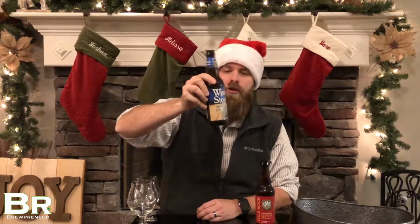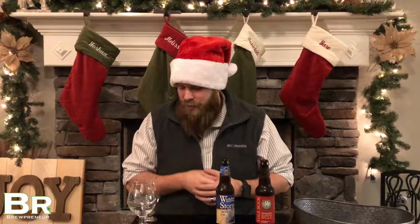This is the Winter Storm Imperial ESB from Clipper City Brewing Company, or Heavy Seas, out of Baltimore, Maryland. I believe I had one of their beers during 31 Days of Pumpkin and ran across this one and said, gotta grab it. How often do you see an ESB, especially for a wintertime brew? So we're going to see what we've got.